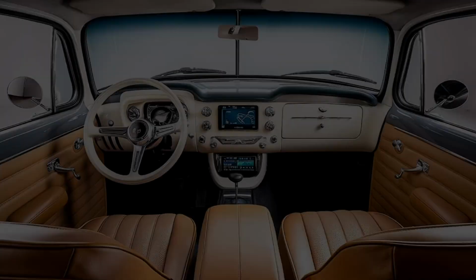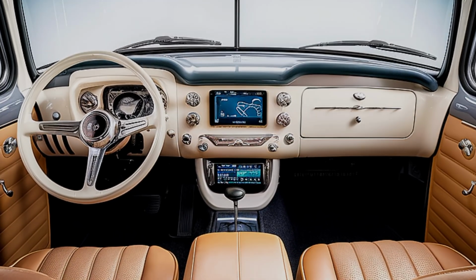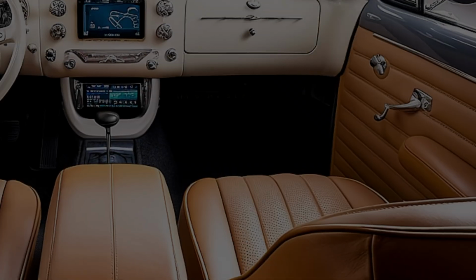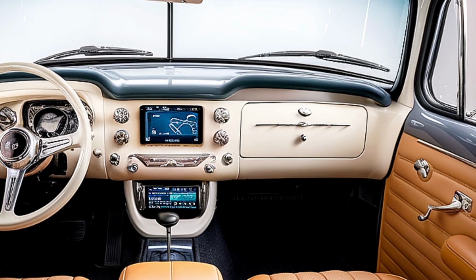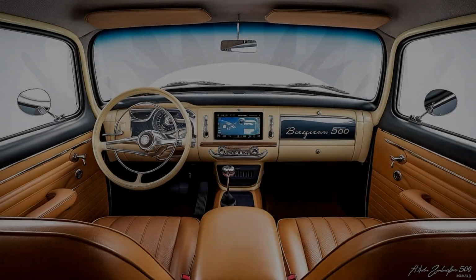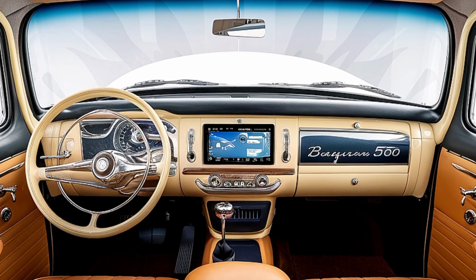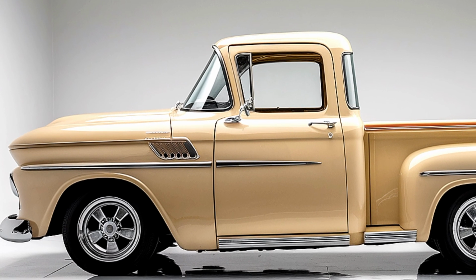The seats are upholstered in a luxurious two-tone tan and cream leather, meticulously stitched to reflect the era's design ethos while providing modern comfort and support. This combination offers a warm, inviting atmosphere, perfect for both short drives and longer journeys. What really stands out, however, is the addition of a sleek LED touchscreen integrated into the center console. This modern tech upgrade brings navigation, media controls, and vehicle information to your fingertips without disrupting the vintage aesthetic.